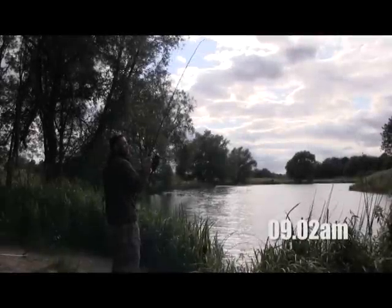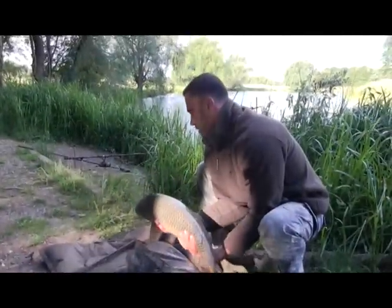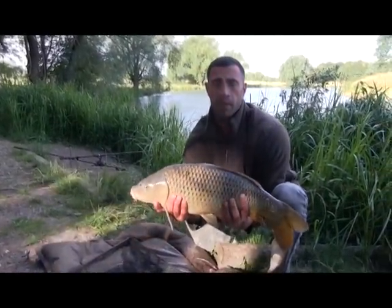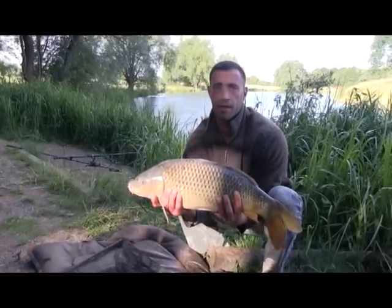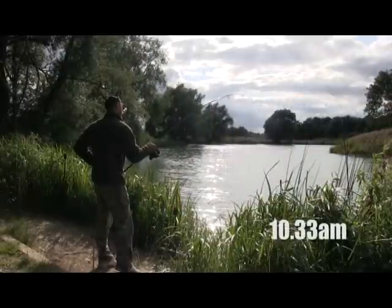Stuart with his first of the day. Small common, off the plateau. Nice fish. Well done, Stu. Just getting some action in it.